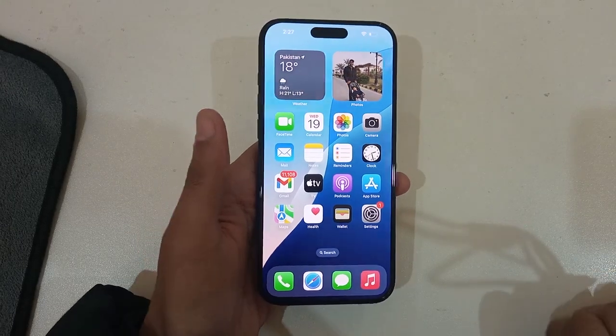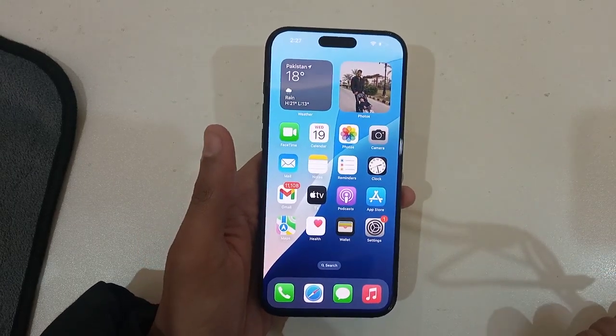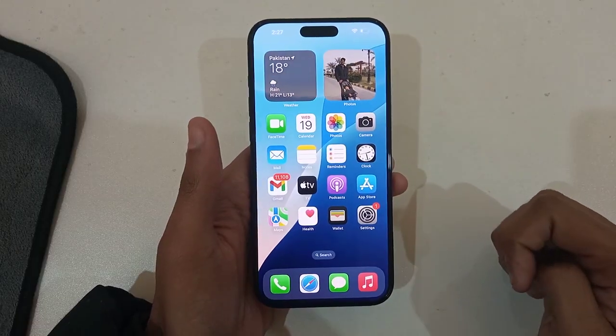Everybody, welcome back to the channel, and today we'll be discussing how you can buy iCloud storage in your iPhone.